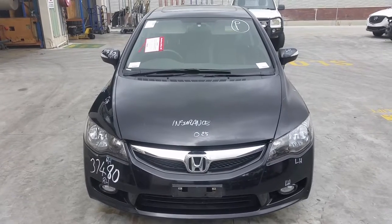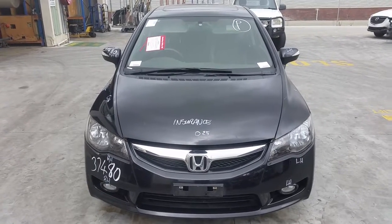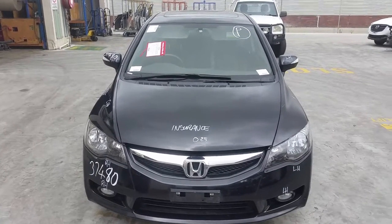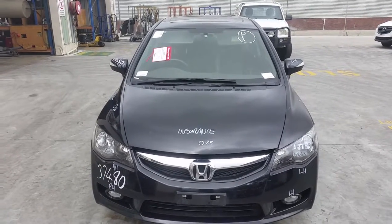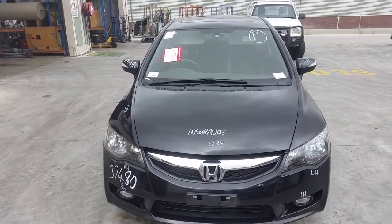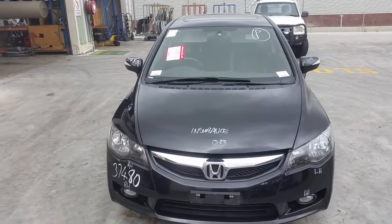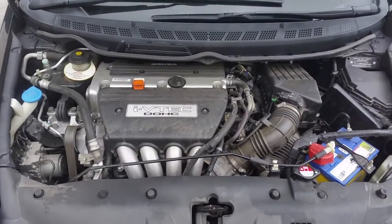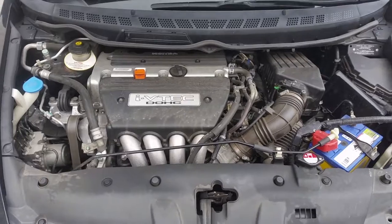Our phone number is 0738481382, and today we have a 2010 Honda Civic Sports Sedan, stock reference number 3901. This shape runs from the second month 2006 through to the 12th month 2011. It has a K20Z2, 2-litre four-cylinder petrol engine, backed by a 5-speed automatic front-wheel drive transmission.